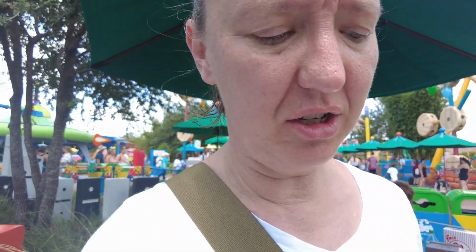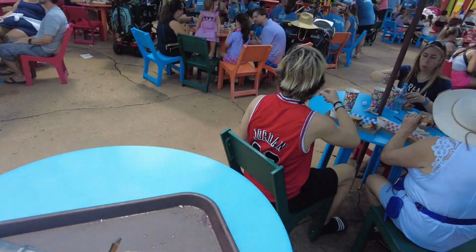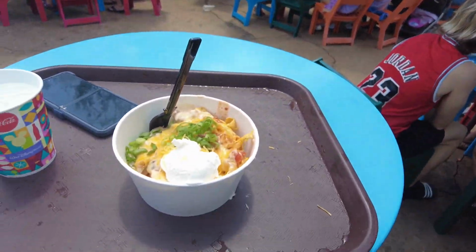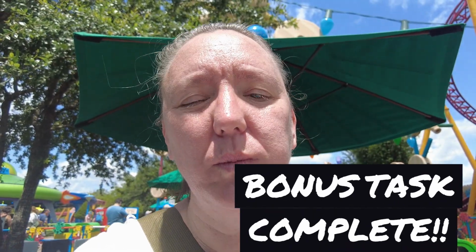So the fourth challenge, bonus challenge, was to find my favorite snack. And I have chosen to have tachos. Here's what they look like. Here at Woody's Lunchbox, I got myself my tachos. And I'm so excited to eat them. Hollywood Studios challenges complete.